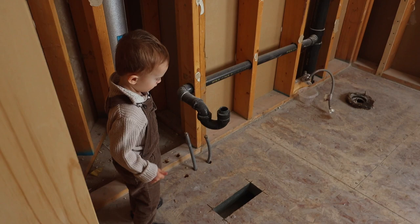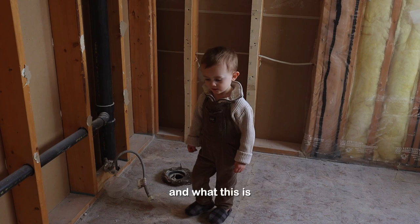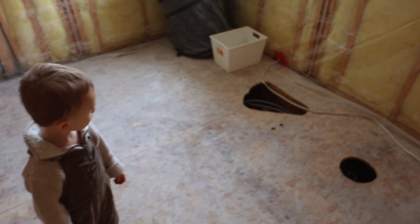Because that's where the water for the sink was. That's where it comes from. Comes from that pipe. That's where the potty was. Oh. Yeah. And what's this next? That's where the heat comes out of from the furnace. Because that's where the pipes are for the bathtub. And that's where the pipes are, or the drain is, for the shower.